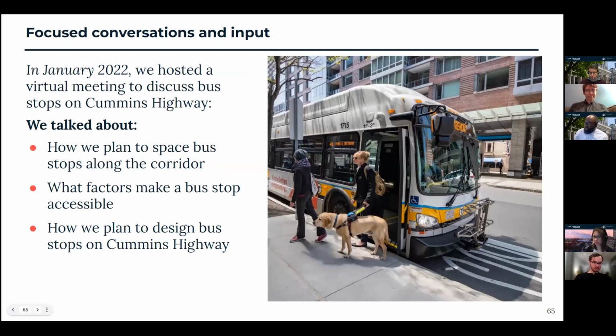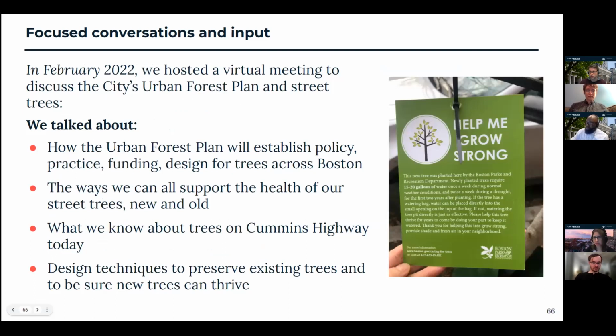In January, we talked about bus stops and how to design for accessible bus stops, where they should be. We heard your feedback about the amenities that are not amenities, but necessities at your bus stops. Last month, we learned about street trees. Jen was one of our featured speakers to talk about how we're planning for new street trees on Cummins Highway. And we talked about the citywide urban forest plan, which had an open house very recently. So there's a lot of information out there for you to catch up on street trees.